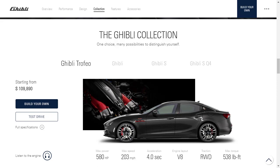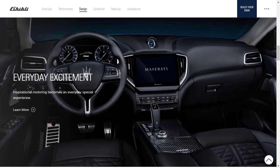Opting for the range-topping Trofeo also adds a limited slip rear differential and a Corsa driving mode with launch control. All Ghibli models receive a new infotainment system for 2021, which includes a larger 10.1-inch touchscreen display, a voice-activated virtual assistant, and an available wireless charging pad.